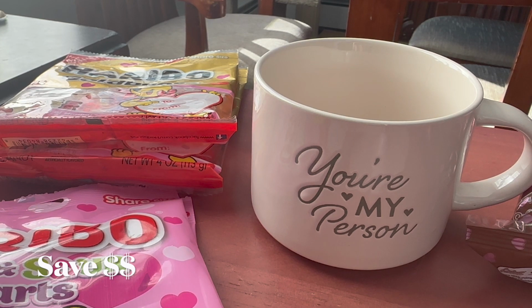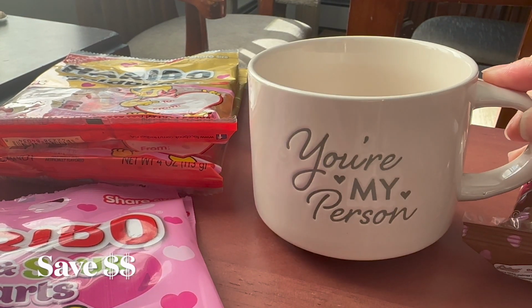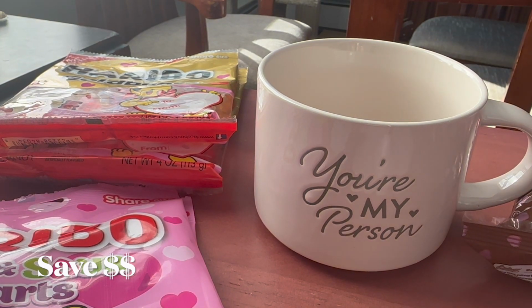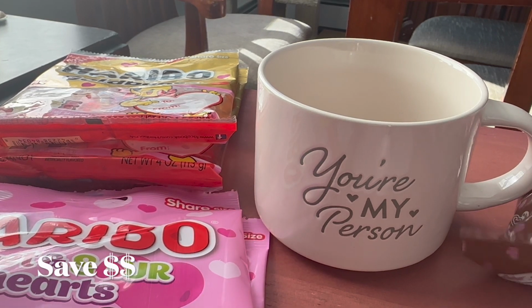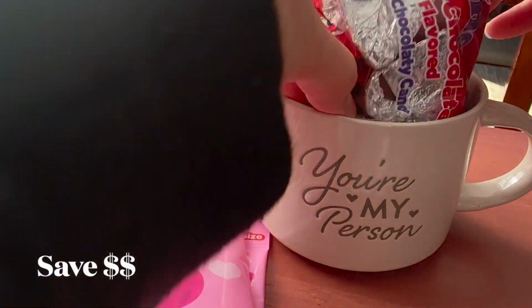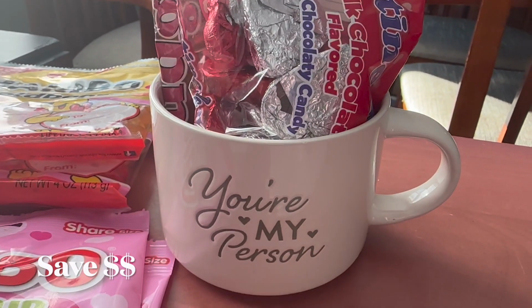So instead of doing that at the last minute, you can get these at Target. You can separate them and make multiple gifts with them for a lot less money. And then going to Dollar Tree and getting candies of your choice. And then you can put them in the mug and make a cute little gift for under 10 bucks.